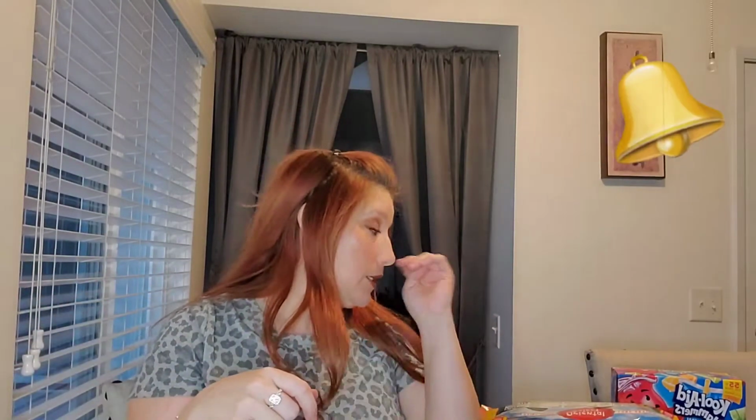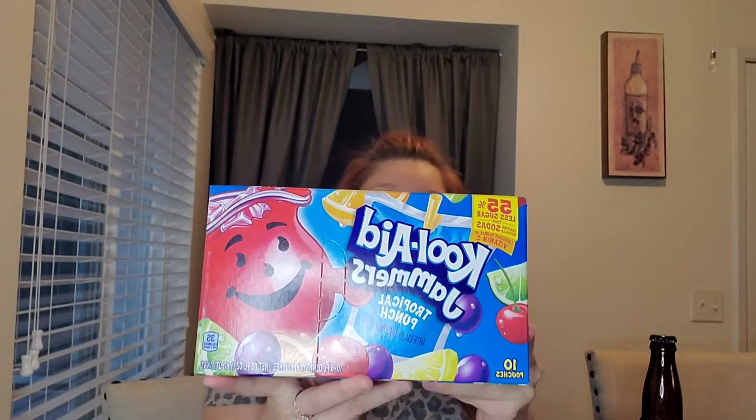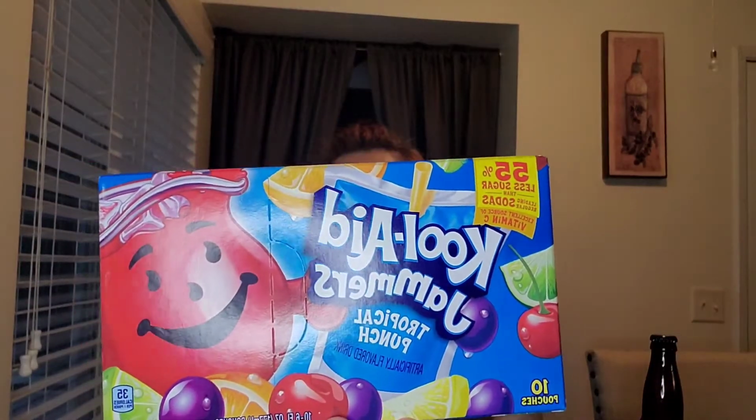And then I got two 10-pound bags of ice, but we already put them away. My papa said he liked and enjoyed taking these to work, so I went ahead and got him another thing of Kool-Aid. How many? They come 10 pouches. And it's the tropical punch.